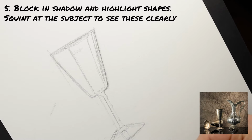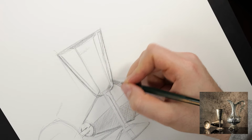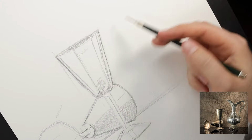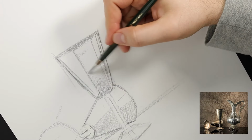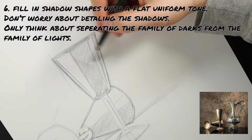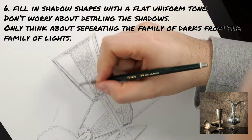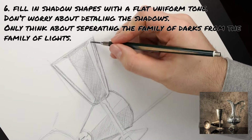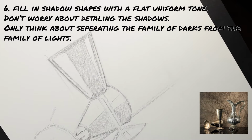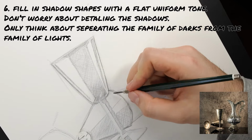Let me skip ahead a bit to where I've drawn in the cup that lays behind. And now I can just fill in the shadow shapes with just a flat tone. I'm not worrying about the differences in value in the shadows themselves just yet, but really just blocking in very simple shapes here. All those nuances of different values in the shadows and the lights and the midtones and the halftones and all that stuff, all that comes later.